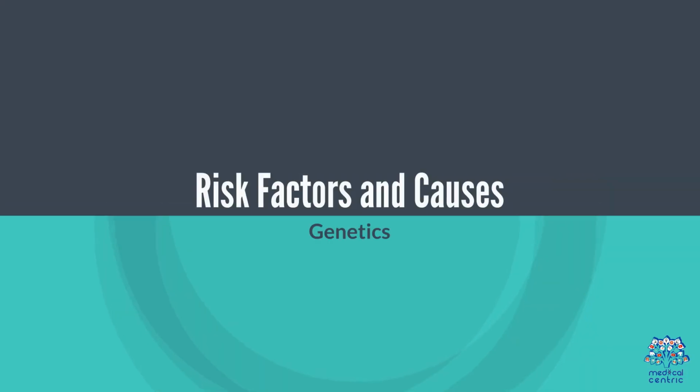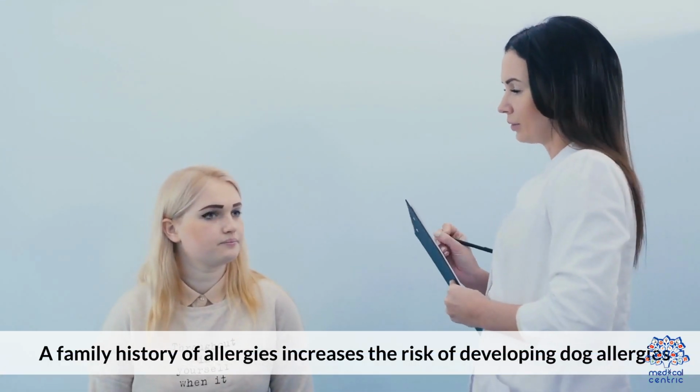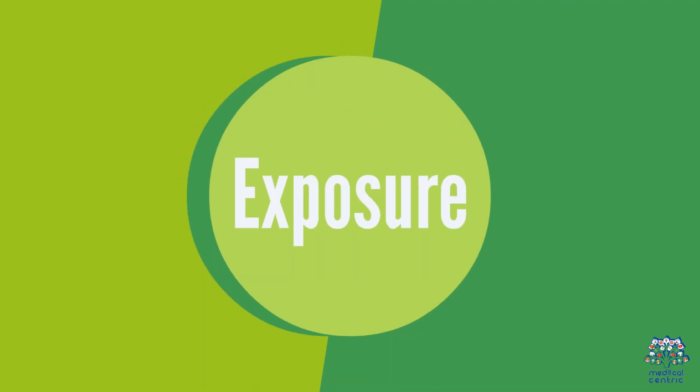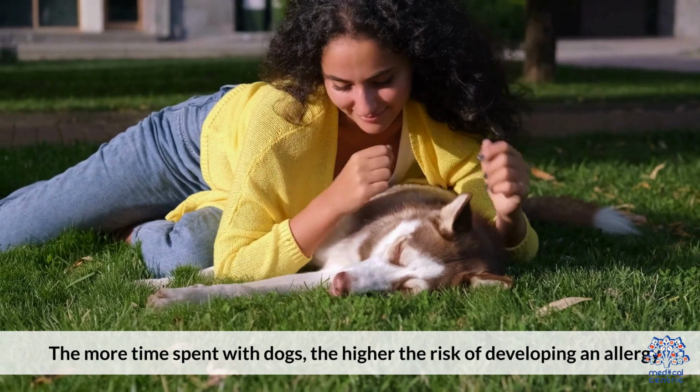3. Risk factors and causes. Genetics. A family history of allergies increases the risk of developing dog allergies. Exposure. The more time spent with dogs, the higher the risk of developing an allergy.